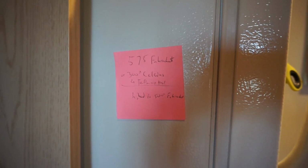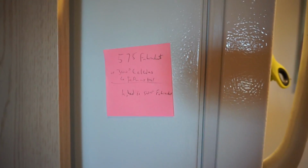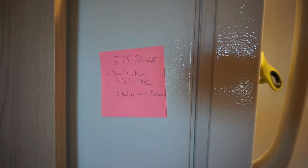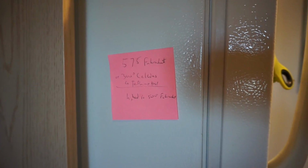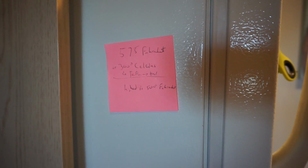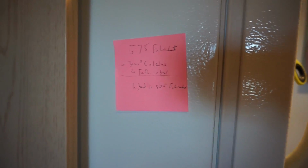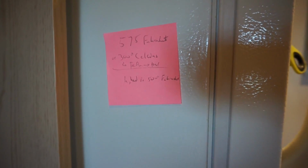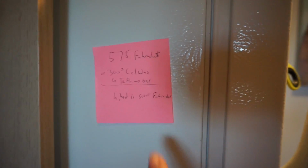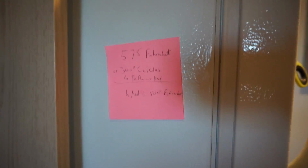So a very easy but simple tip that we do is we have a post-it on our fridge that tells us the exact temperature that you can't go above with any cookware really. So the upper limit is 575 Fahrenheit, which is 300 degrees Celsius, and this is with Teflon. And just to be safe, the highest that we ever go is 500 Fahrenheit.